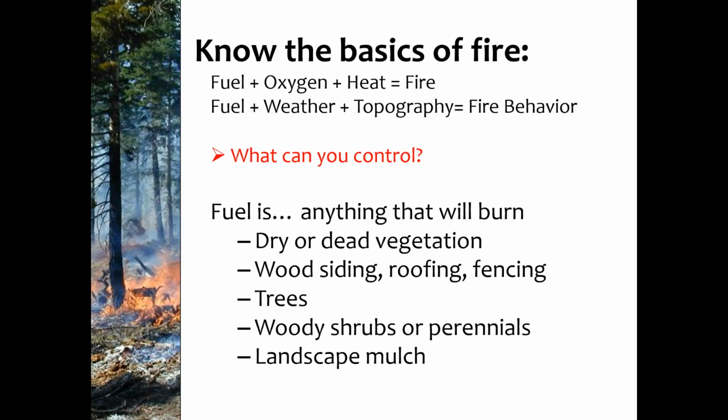So let's talk about the basics of fire. Fire is the product of fuel, oxygen, and heat. If you don't give it any air, there's no way it can burn, for example. If you don't have anything to burn, it doesn't matter if you have oxygen and heat, you're not going to have fire. But fire behavior is driven by a variety of characteristics.